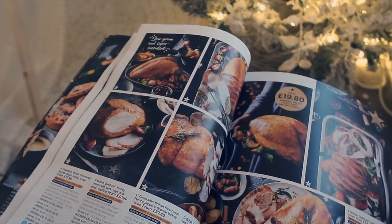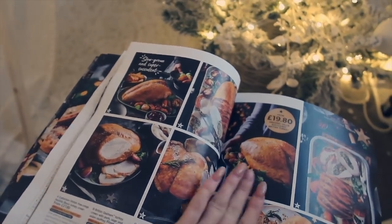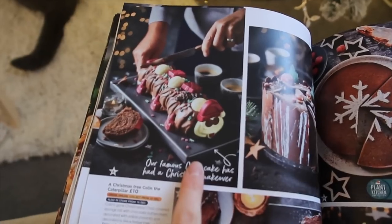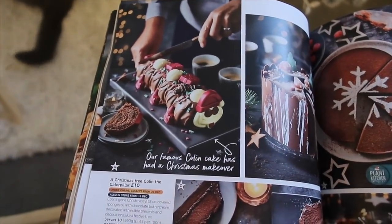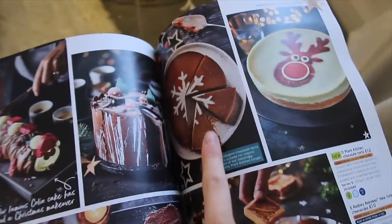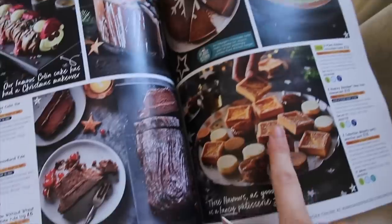This is literally my ideal Saturday. We've got winter spice candles burning, looking at the M&S Christmas food brochure by the tree whilst a Christmas fort is being built. I mean, it really doesn't get much better than that. Christmas Colin! Oh, I love him! Definitely need to get him. They've got loads of really nice desserts this year.